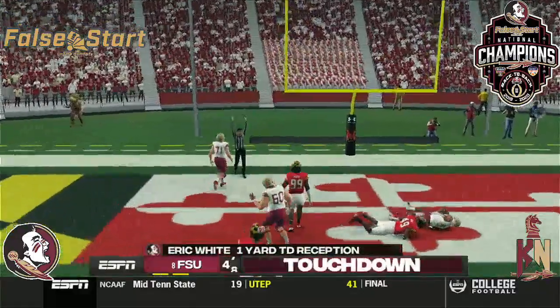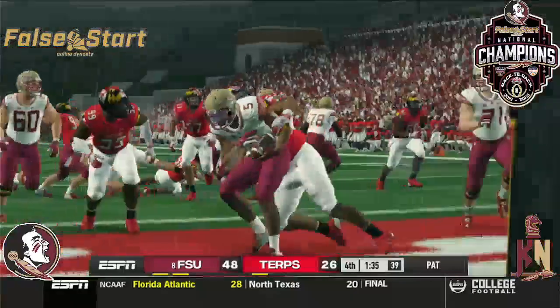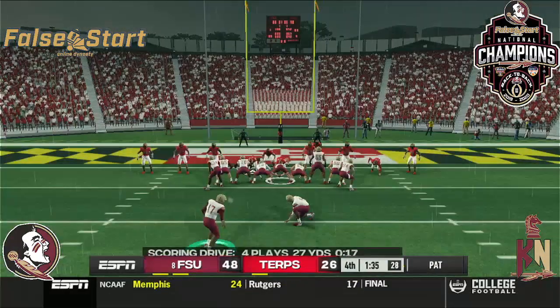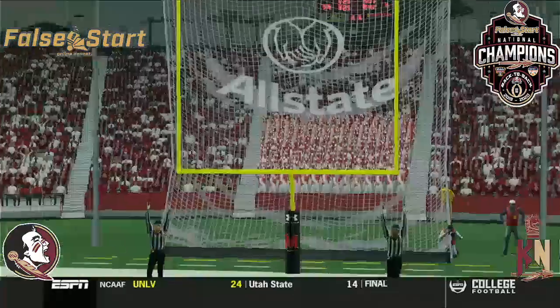Looking for 6 over the middle. He got it. Touchdown. The Seminoles always knew that this kid was going to have a great career. Highly recruited. There's his 1st touchdown. I'm sure there's going to be many more. He splits the uprights with the extra point.